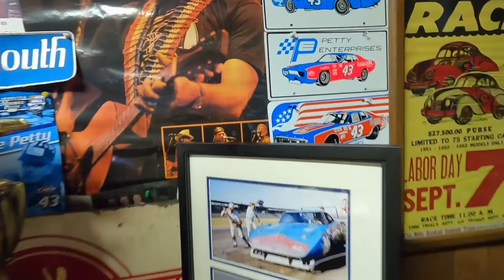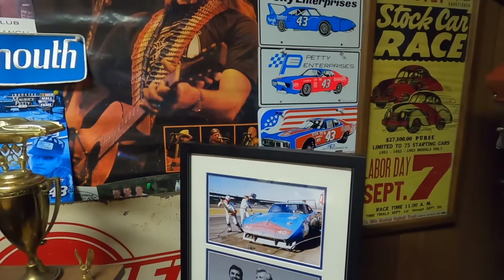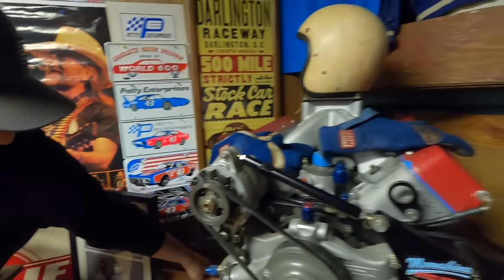Whoop, watch your step. Oh, there's my glasses. I can't see. As we shuffle by, I was going to show you the Dodge R5 in this corner.